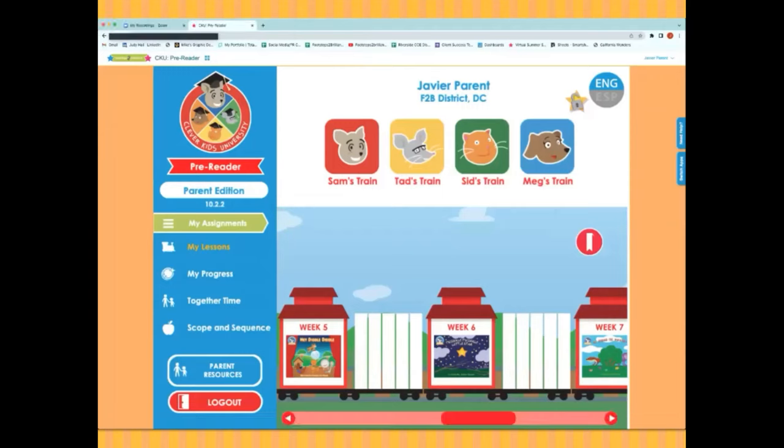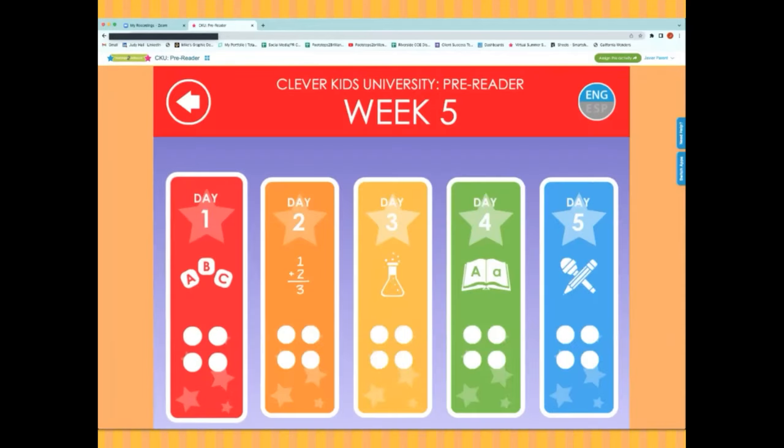I'm now on our CKU pre-reader, and as you see, I happen to be on week 5 of my adventure through the alphabet. Now, as a parent, each week your children are going to get a different nursery rhyme and different activities. Let's open up week 5. Here you see there's a day 1, it's an alphabet letter day. And that is, of course, where the children will be exposed to the letter they're working with.